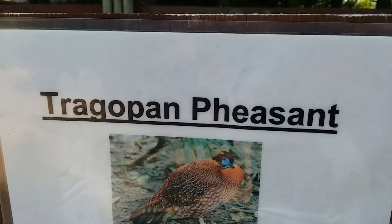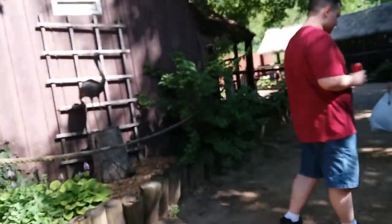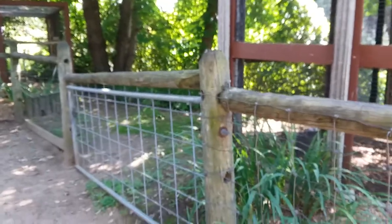There's a pheasant. It's a tragopan pheasant. That's what that animal is. That's one of those guys. So, anyways, show my face. Emerge. Just a glimpse. Oh, no. Looks like that.